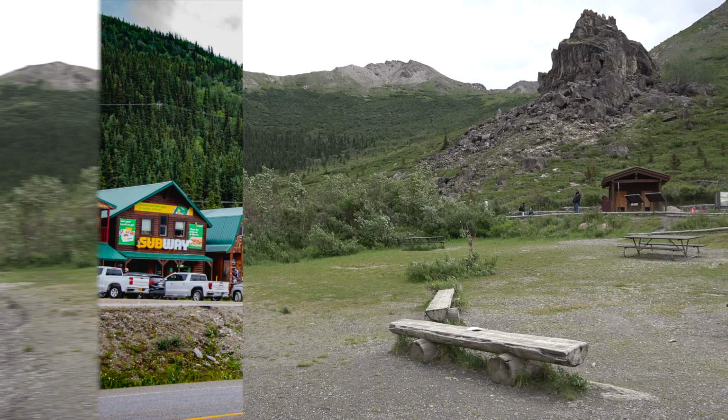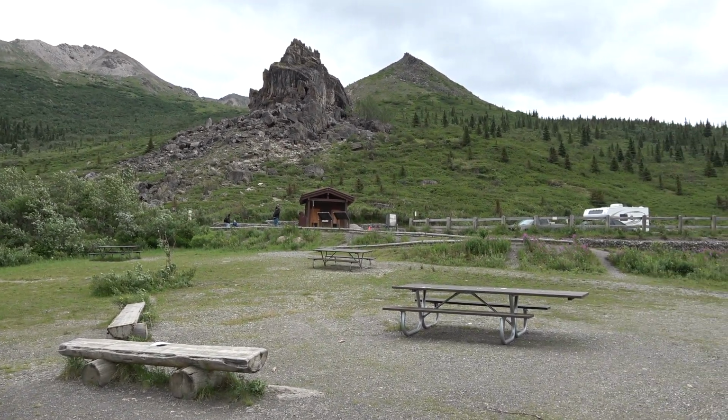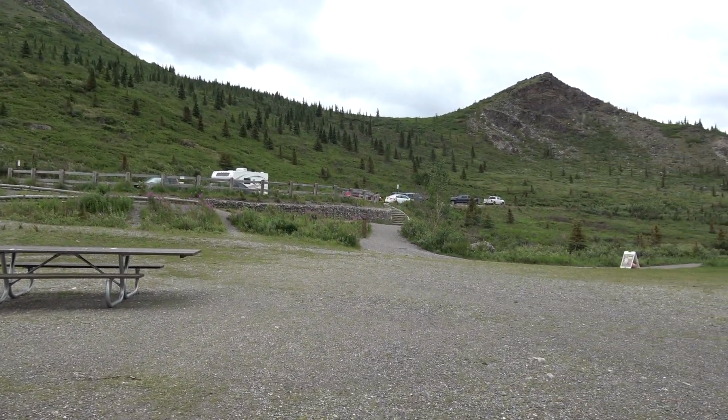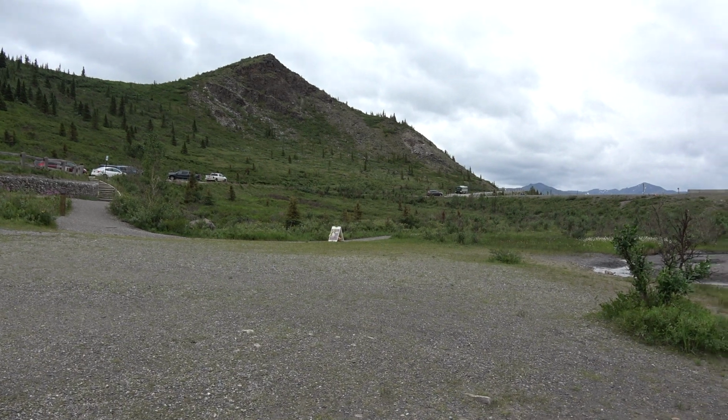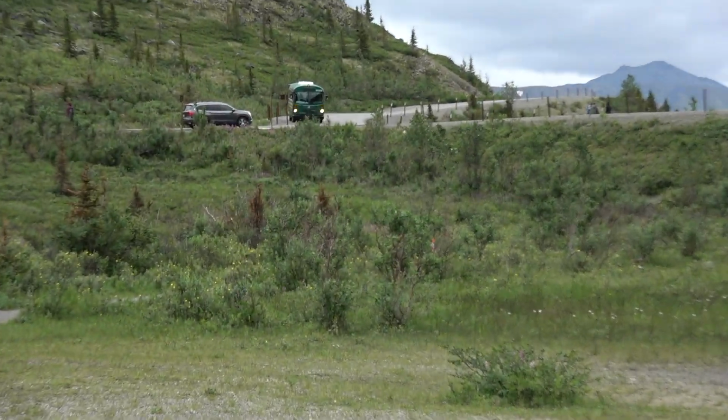We return to Denali National Park and take a 15-mile drive up to the Savage River. This is as far as visitors are permitted to drive into Denali. Only the park buses can go beyond Savage River.